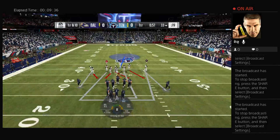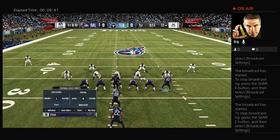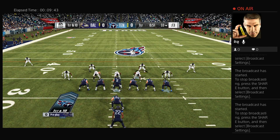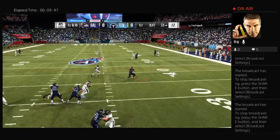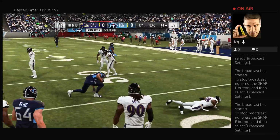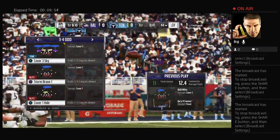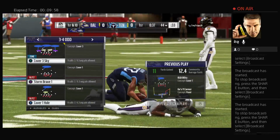So they'll come up 1st and 10 now from the 33. On 1st and 10, here's Mariota. He dumps it off for Henry. And they'll get it up just short of the 45 at the 44. An 11-yard pickup for the Titans and a 1st down. Nice little nifty play for him there.